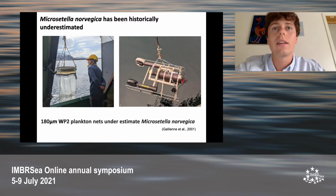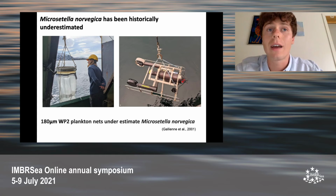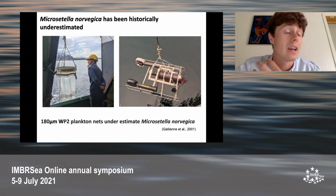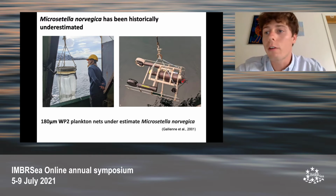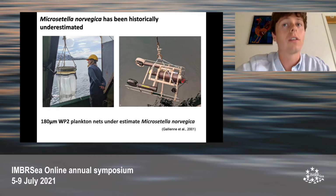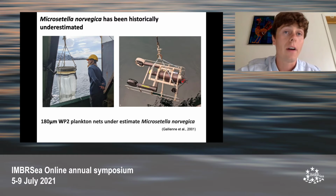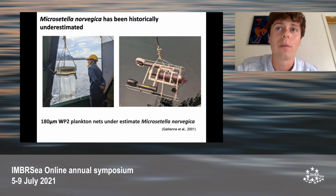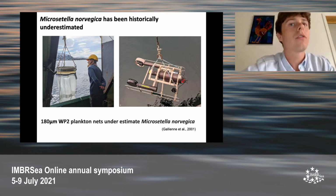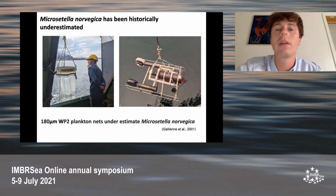And actually, a mesh size of 180 micrometers has been shown to undersample copepods with a body size of less than 800 micrometers. Microsetella's maximum body length is 550 micrometers, and it's quite a slender body. So historically, studies using these nets have underestimated the abundance of Microsetella. And maybe more importantly for this study, they're not able to investigate fine-scale distributions, so exactly which depth we find the individuals at.